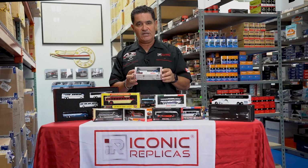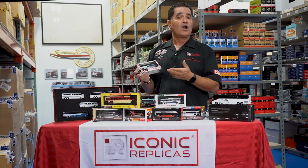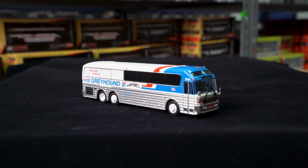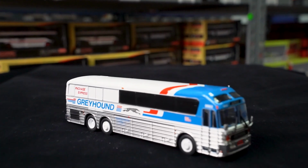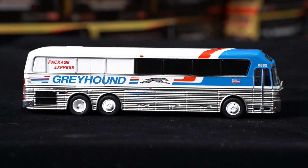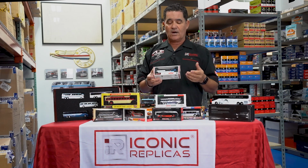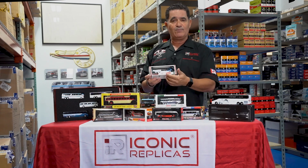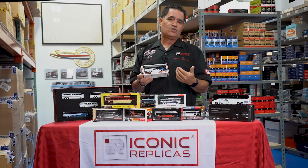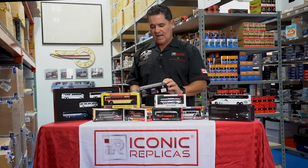We did this Eagle Model 10 last year, but here is the first combo cargo bus that Greyhound operated. You'll notice that Greyhound was mostly an MCI fleet, but when they took over Trailways, they of course assumed the entire fleet of Eagle buses, which were exclusive to Trailways, and they just repainted them, and some of the buses ended up on cargo routes where half the bus was converted to a cargo carrying coach, and the front half, 20 passengers, was for people. So kind of a neat piece.